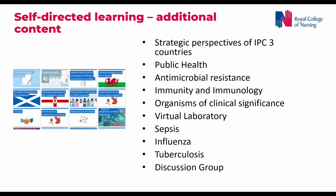There's sepsis, influenza, tuberculosis, and there's also the discussion group, which I've mentioned, which is a great resource for you to communicate with each other, to put up any articles that you think might be useful to others. You can put files up on there. You can link to internet resources on there. So we really encourage you to use the discussion group as much as you can to communicate outside of the taught parts of the programme that we have.